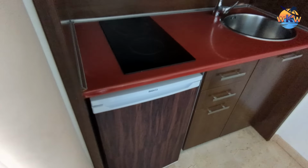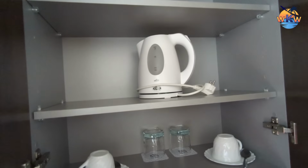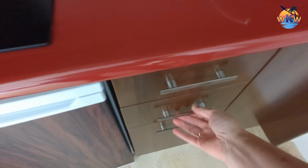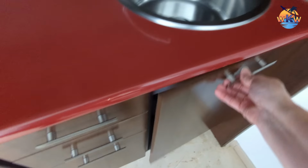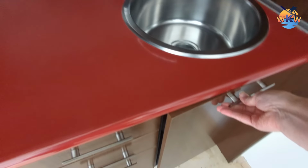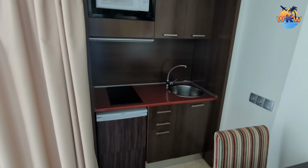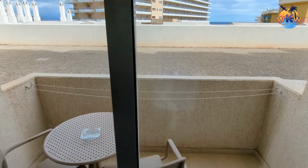Complimentary water. I won't be using this. A couple of cups and glasses and a kettle. Now, do you have cutlery and stuff like that? Nope. No. So it's self-contained, but you don't have any cutlery. So it's a little bit of a kitchenette, but I won't be using it. And a balcony with no view.